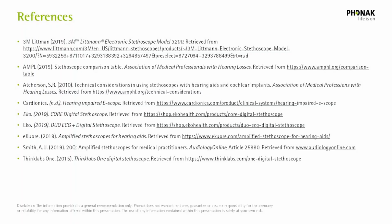Here is a list of references you can refer to for further information on amplified stethoscopes and hearing aids. And that is all I have for you. You can download the Phonak guide attached to this presentation or from the audiology training page. The guide contains all the information that was presented today.